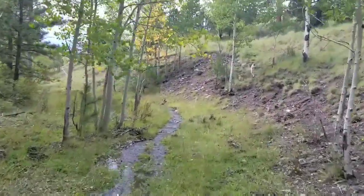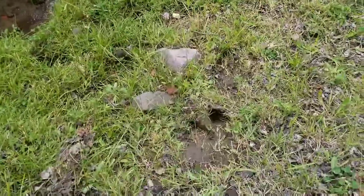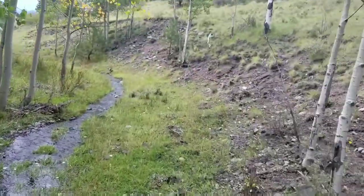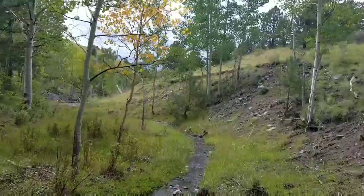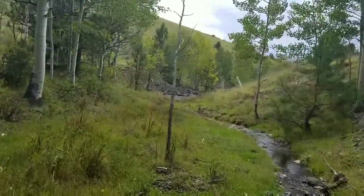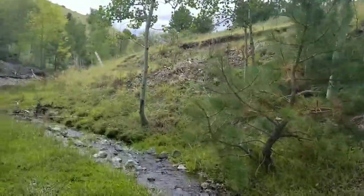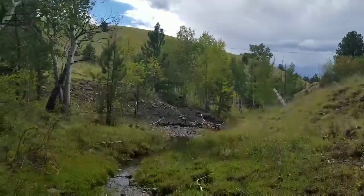So this is where all the antelope and stuff are. You can see hoof prints there. I mean, there's little hoof prints everywhere. But we have deer, elk, antelope, all different things that come through here. But I mean, this creek runs for a while through this property. And then up here's the fence line to my property.